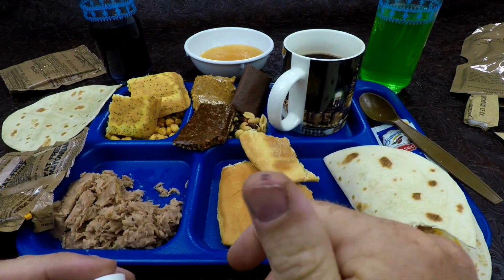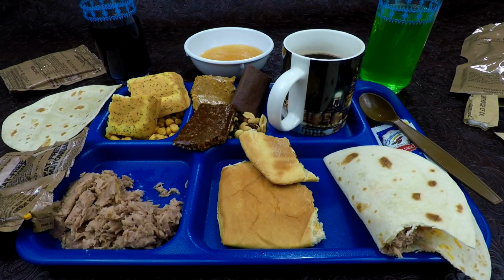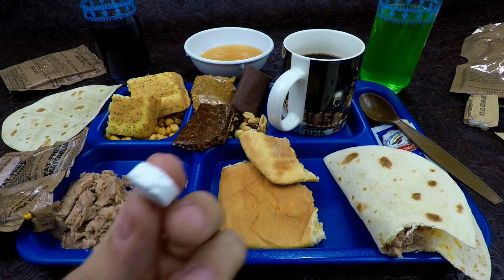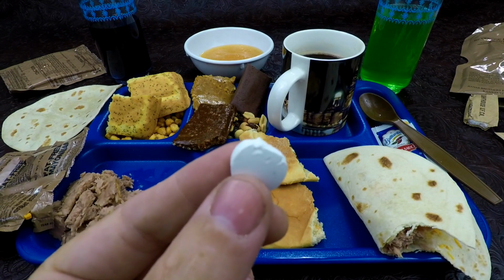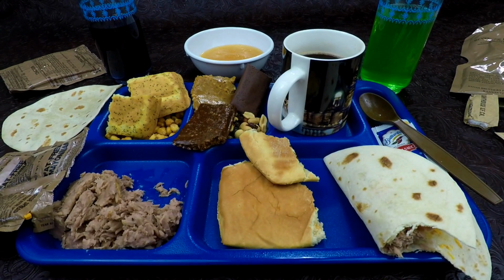Looks like my thumb's all dirty, but it's not. It's where I smashed it. It smells strange. Hard. Little specks of blue in it. I'm not getting all that right now because I want to finish this meal. That'll kind of mess everything up.